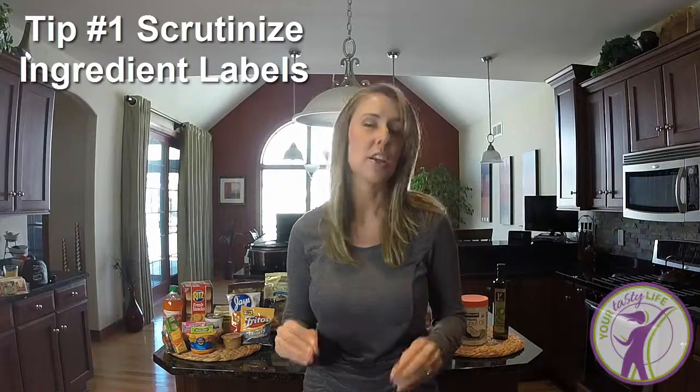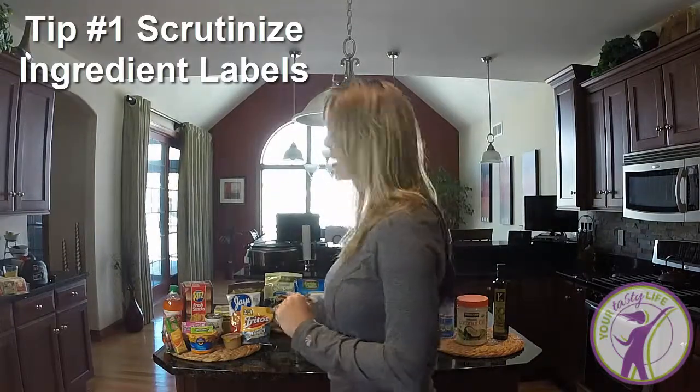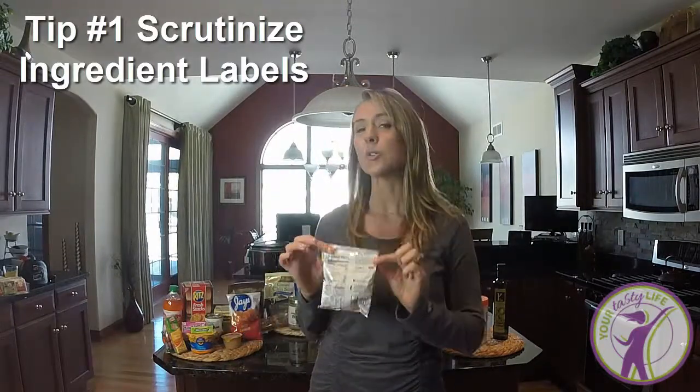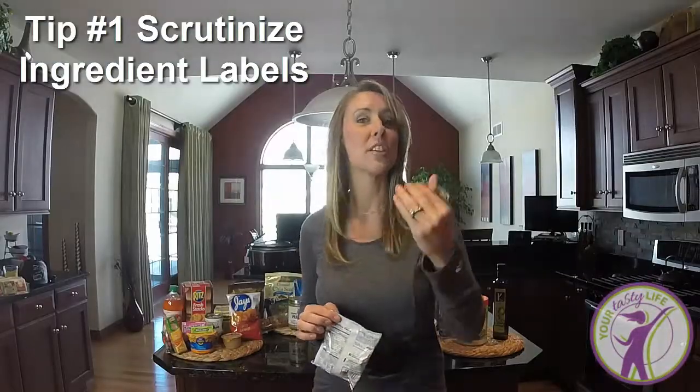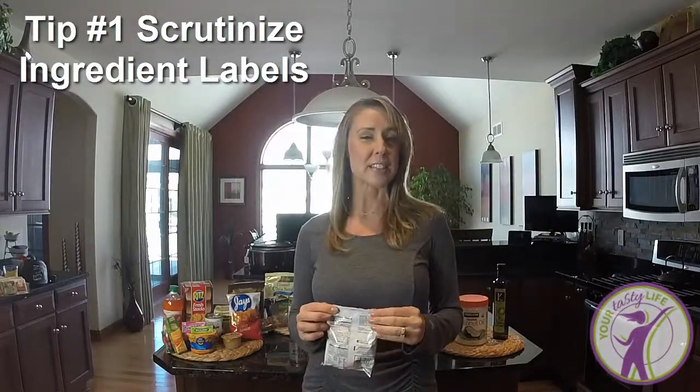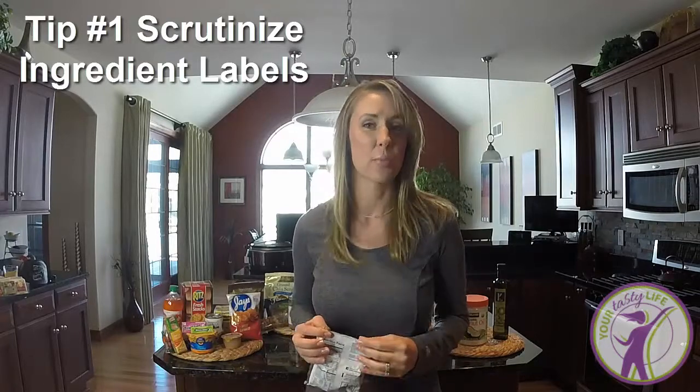The first tip is to scrutinize food labels. Look at the ingredient list and make sure that you can pronounce the items in that ingredient list, that these ingredients are normally things you carry in your pantry. Is it something your grandmother would have in her pantry? Is it something your great-grandmother would have in their pantry? You get the drift. Wholesome foods are made with simple ingredients that don't require a science degree to figure out what's in your food. So scrutinize those labels.